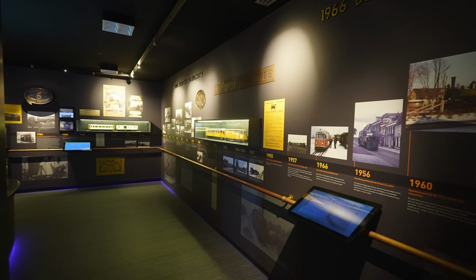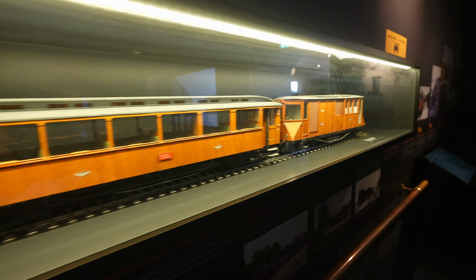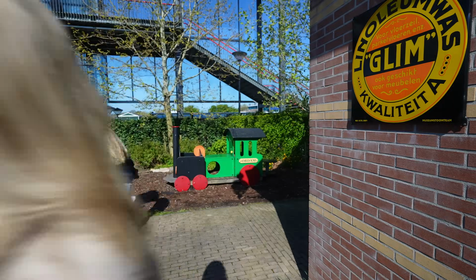They have a cute little museum inside that tells you the history of the steam trains and steam trams here. You can follow it all the way from the mid-1800s until present day. And we're about to board, so we need to go get on this tram.